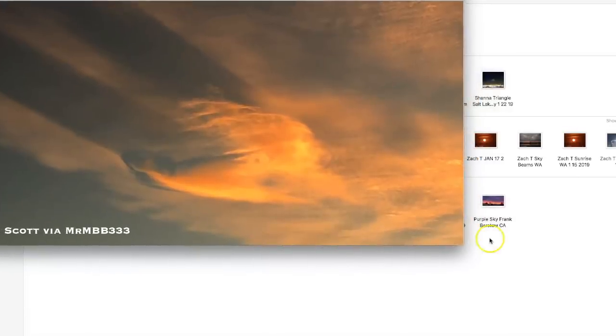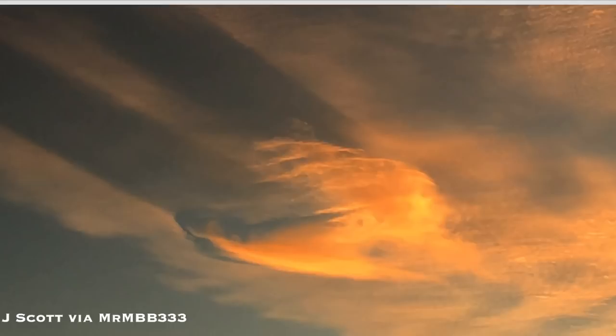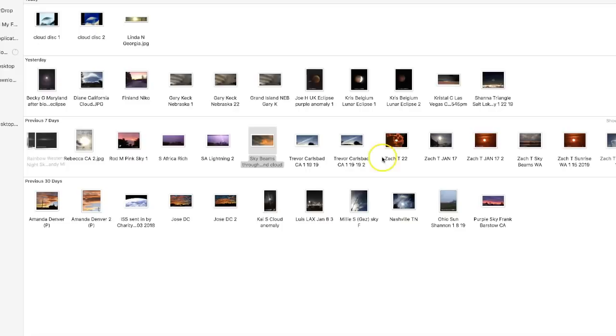This was sent in by Jay Scott. I've had this picture for a while, but it was worth resharing in case some of you hadn't seen it. Looks like a beehive in the sky, number one. And then on both sides of the beehive, we have what are apparent dark beams coming out of the hive. It's really neat. That is a neat photograph. Never seen anything quite like it since I've had that, and I've had that for over a year.